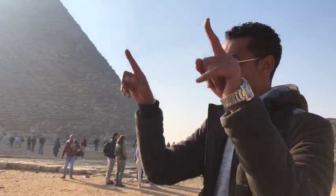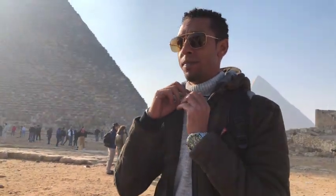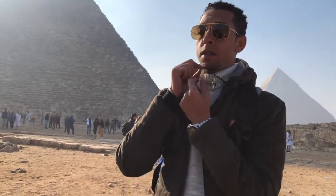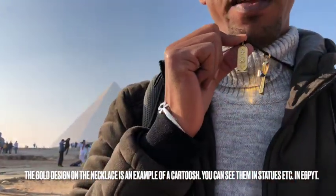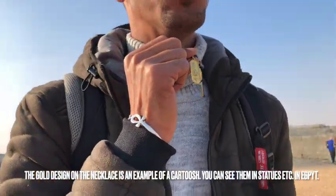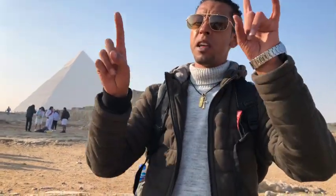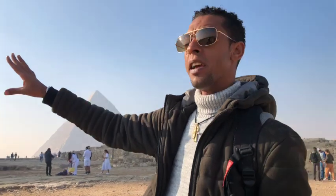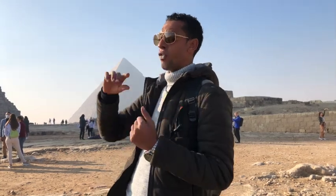Do you know what a cartouche means? That is the cartouche, my dear friends. The cartouche is the symbol where they used to write the name of the king, and it refers to eternity. This is what we call a cartouche. When we go to the kings' tombs or the temples, you will find that all the kings had two names: the first name and the coronation name. Both are written in the cartouche. So there is nothing inside this pyramid except his cartouche. You will find it in the ceiling of the burial chamber.